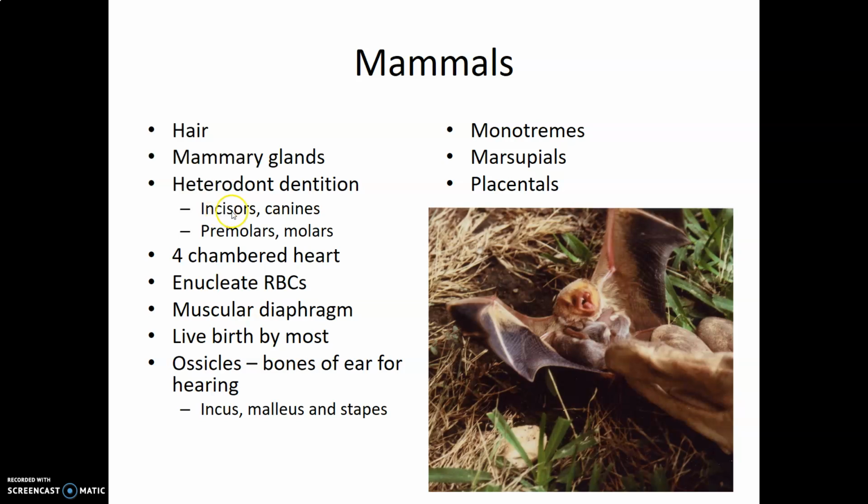And we'll see in a moment incisors, canines, premolars, and molars doing different things. Mammals have a 4-chambered heart. They have enucleate red blood cells, without a nucleus. They have a muscular diaphragm to ventilate their lungs, and most mammals produce live birth.